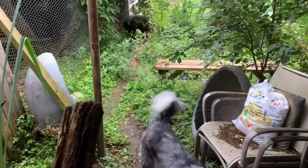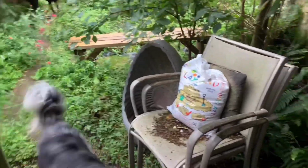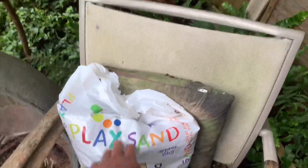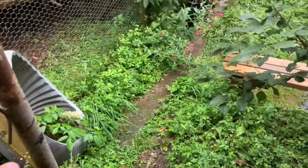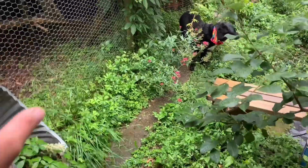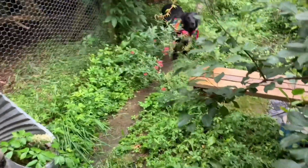As per usual, we'll start at the top of the garden. So I have got some play sand, and that's to go in Saska's aviary, and that's going to be a dust bath for when things get put in there. I'll tell you about that at the end of the episode.